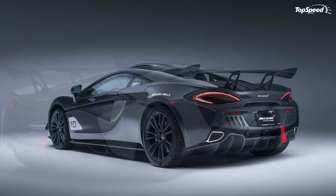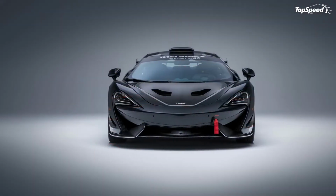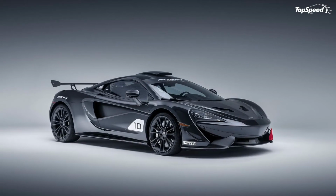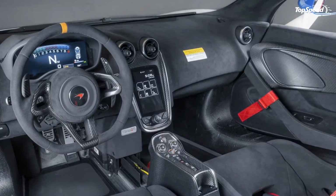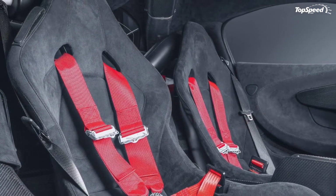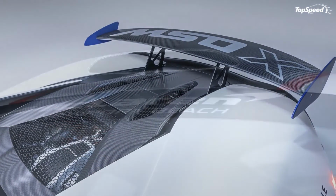The rear end is surprisingly similar to the GT4, down to the menacing diffuser, including the colored highlights, and the big wing. Sure, the wing is a bit different, the fascia has extra louvers, and the exhaust is finished in chrome, but again, you have to look really close to tell the MSO X and the race-spec 570s GT4 apart.